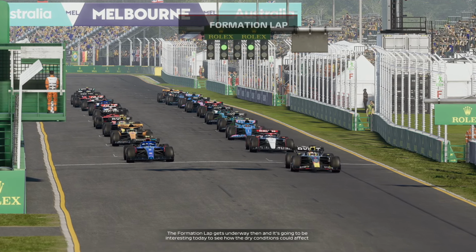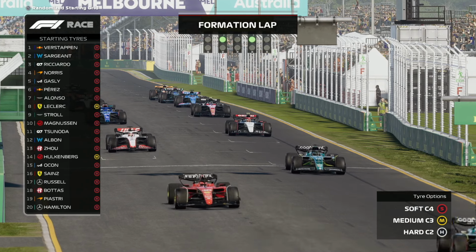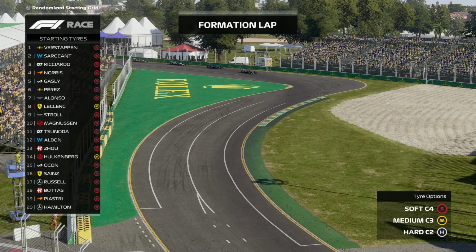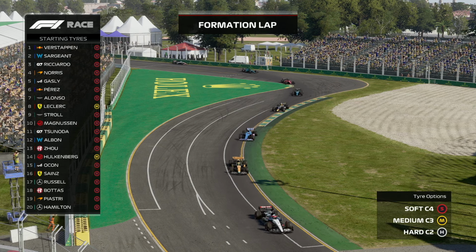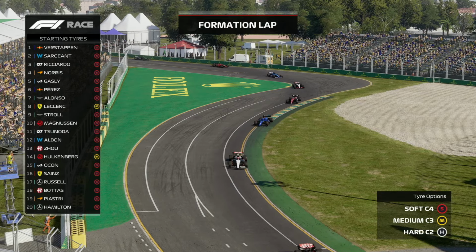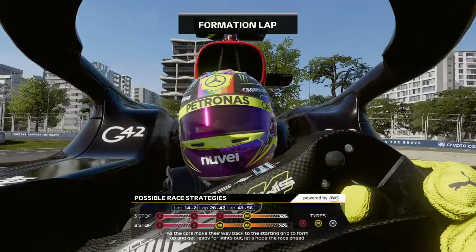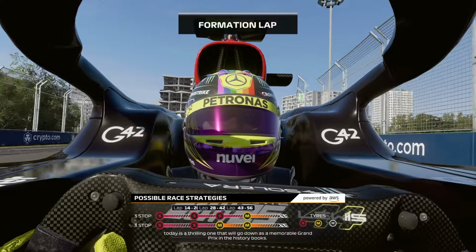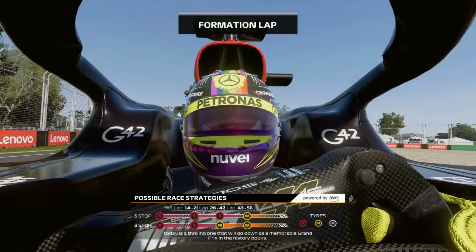The formation lap gets underway then, and it's going to be interesting today to see how the dry conditions can affect the lifespan of the tyres. As the cars make their way back to the starting grid to form up and get ready for lights out, let's hope the race ahead today is a thrilling one that will go down as a memorable Grand Prix in the history of the sport.